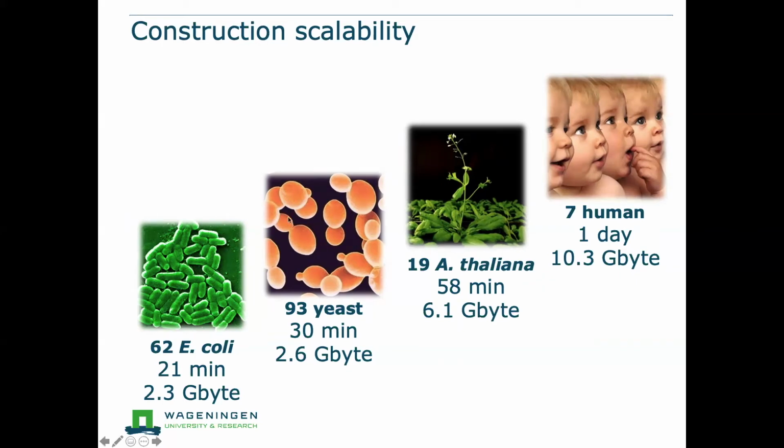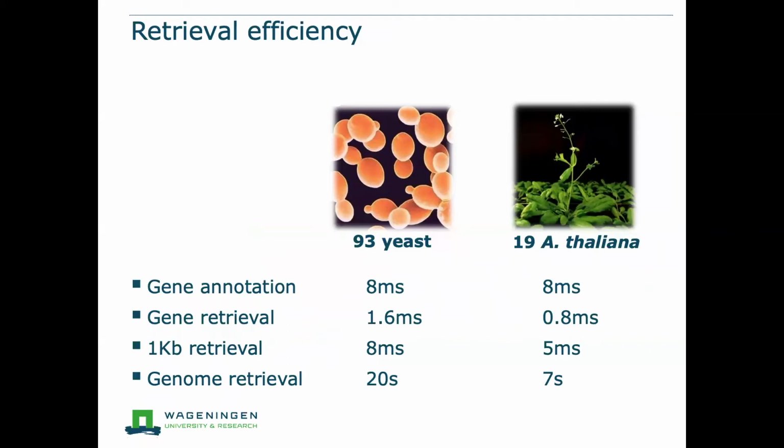So we're able to put together a pan-genome for, say, 20 plant genomes in about an hour. And this is then the maximum memory use. 90 yeast genomes in half an hour, and 60 E. coli in 20 minutes. Then we can do standard stuff like extract gene annotations or gene sequences or even full genomes. And we can do that reasonably quickly. Maybe not as quickly as just reading it out of a well-indexed text file, but it's fast enough to be workable, I think.